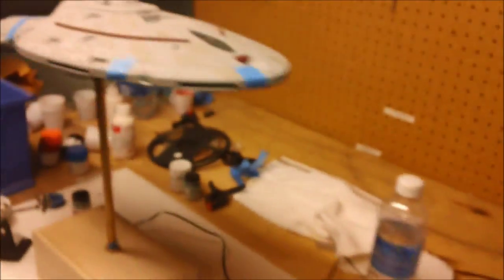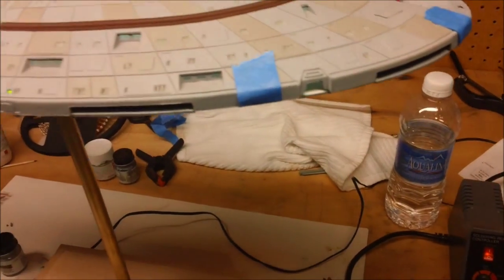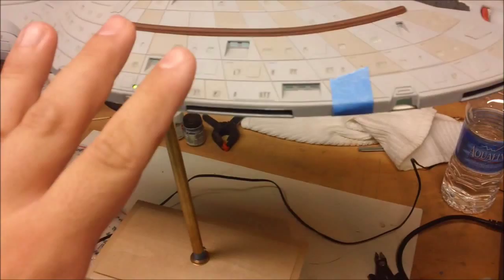So what I think I'm going to do is get that back in frame. What I think I'm going to end up doing is just buying another one, and a few years down the road, revisit Voyager.